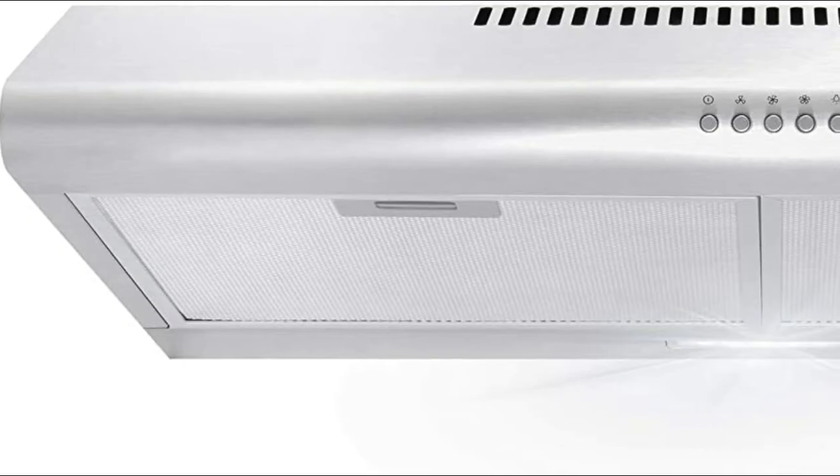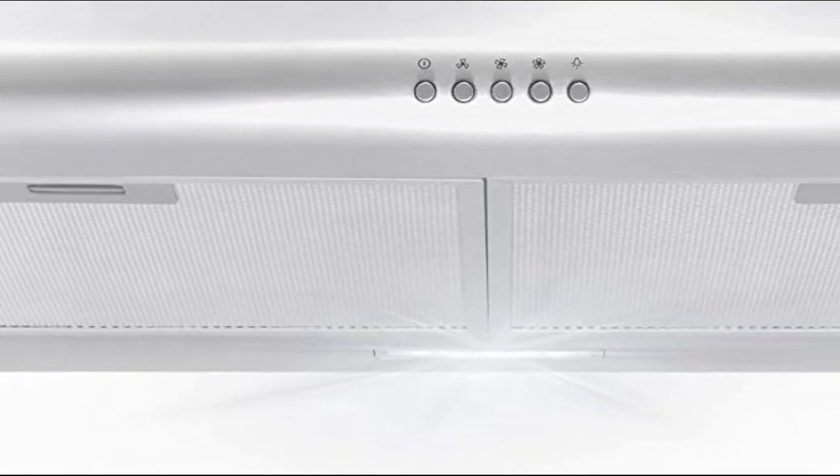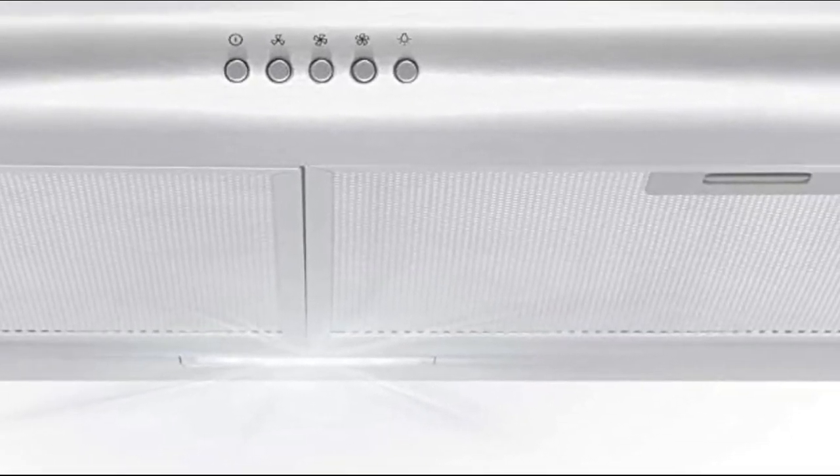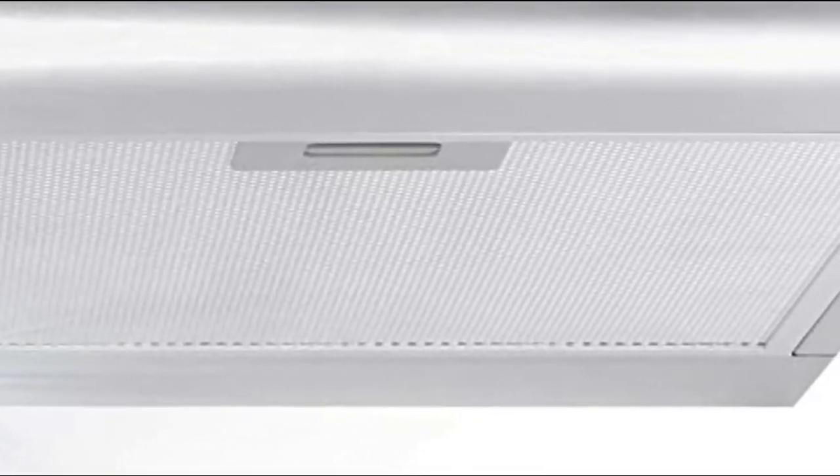Cosmo's COS 5MU30 under cabinet range hood has modern styling for any kitchen decor. Featured in brushed stainless steel, efficient suction removes smells and odors with ease.